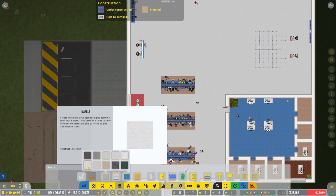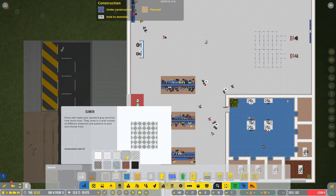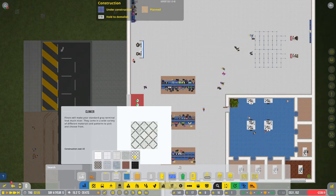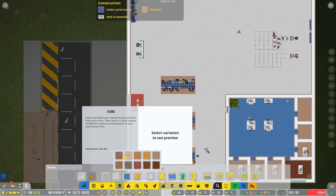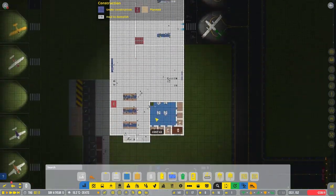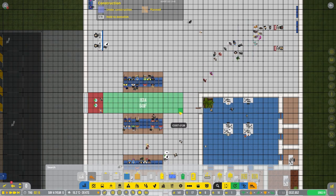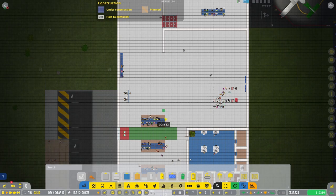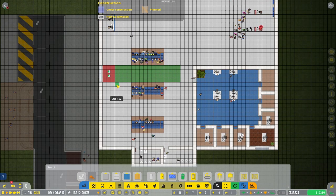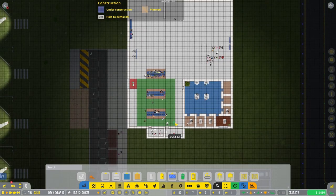Concrete, light concrete tile, marble, doors, clinker. Clinker is a tile made of concrete, I believe. Mosaic. Wood. Let's start from the basics. I said we would use green as a main theme. So let's begin by making a path like that. We could simulate a little bit, you know, the official paths. Let's see how it looks.